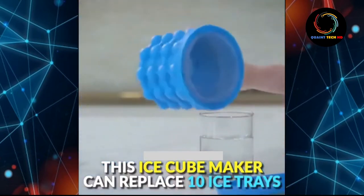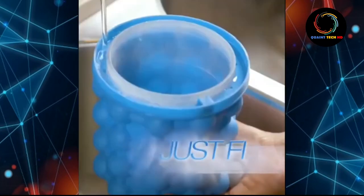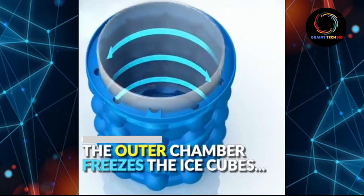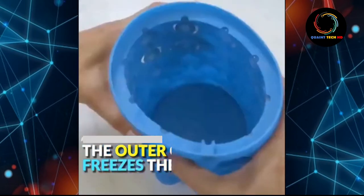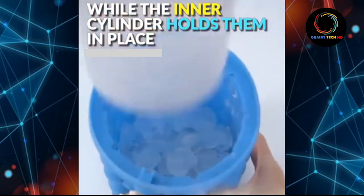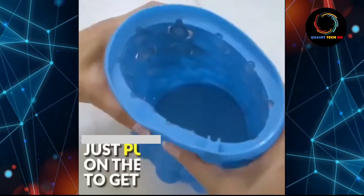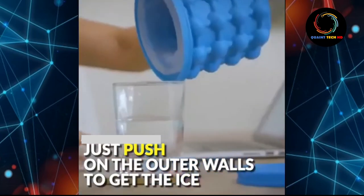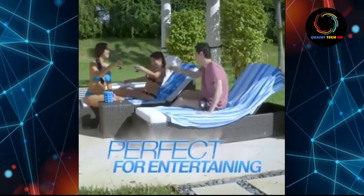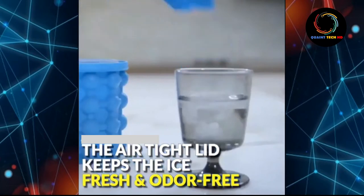This ice cube maker can replace 10 ice trays. Just fill and chill. The outer chamber freezes the ice cubes, while the inner cylinder holds them in place. Just push on the outer walls to get the ice. Perfect for entertaining. The airtight lid keeps the ice fresh and odor-free. Fresh ice every time.